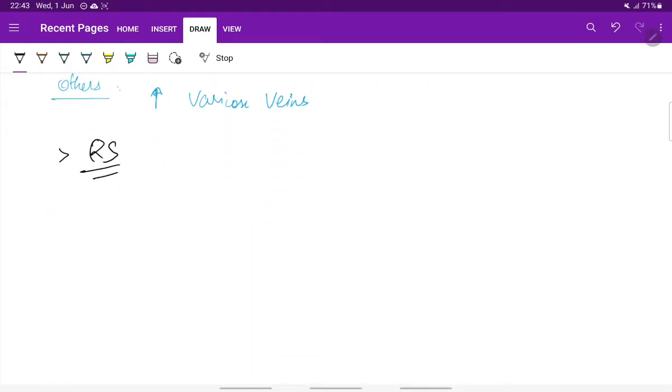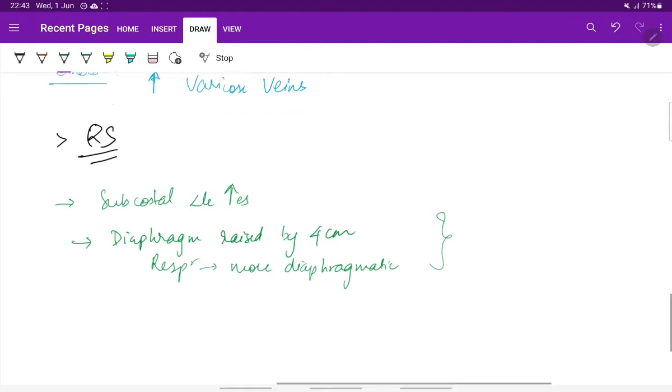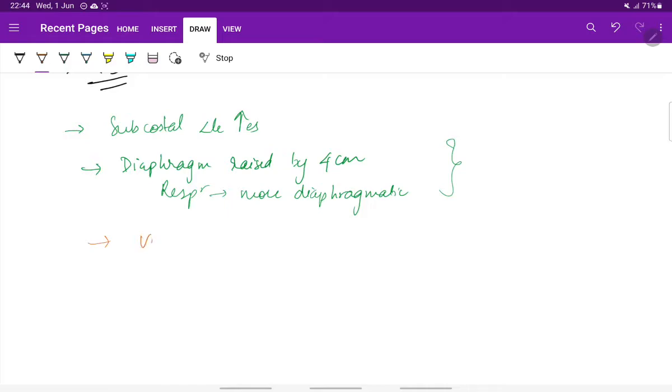Next, coming to the respiratory system. In the respiratory system, the subcostal angle increases and the diaphragm is raised by about 4 centimeter, and the respiration becomes more diaphragmatic. This is all because of the enlarging uterus. But the important thing to note here is the vital capacity of the lungs remains the same. There is no change.